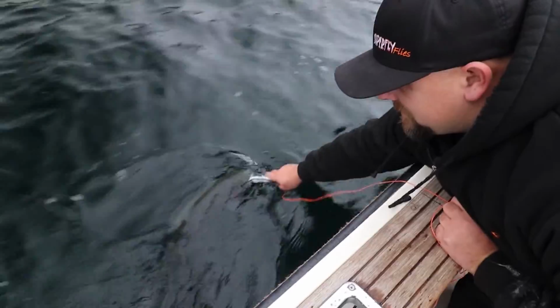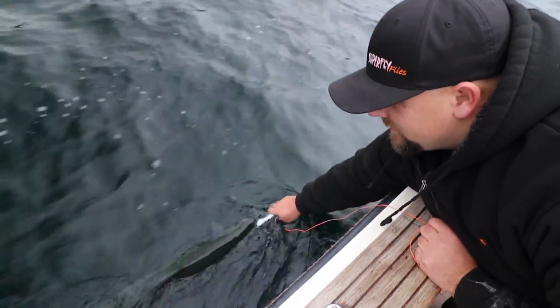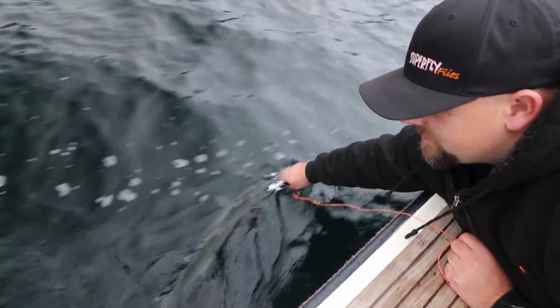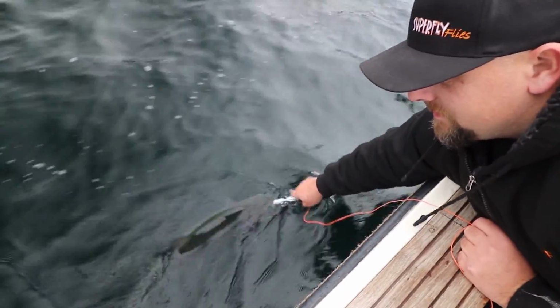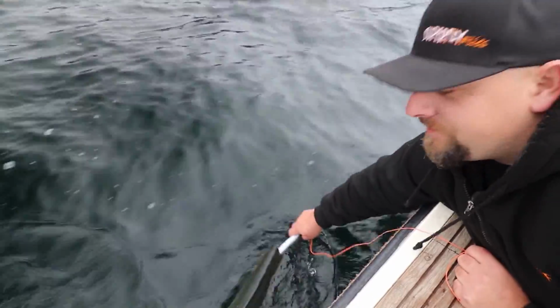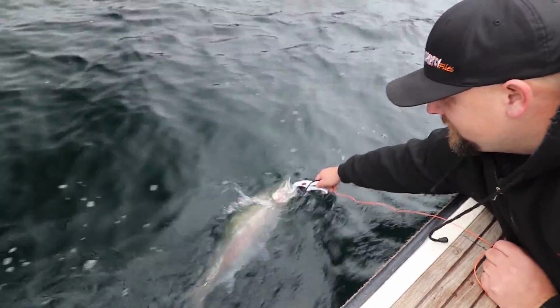Let her regain her strength. Catch and release is really important, taking good care of these beautiful trophy fish. Right. We've been taking them out of the water briefly to get a picture, get that hook out, and it's going to be fine. Yeah, if you want to have trophy fish, you've got to practice catch and release.